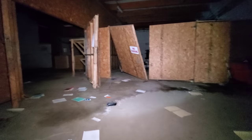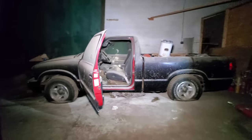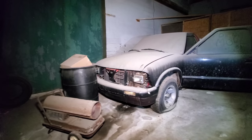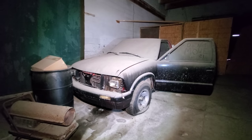Oh, like a garage. Literally broke. Holy jeez. Oh, an S10 too. Man, these were good trucks. Look how clean that thing is. That thing's been in here forever. These S10s ran forever. There's nothing back there, though. Dude, these are so creepy. That's so creepy just sitting there like that.